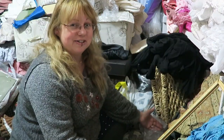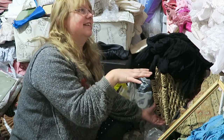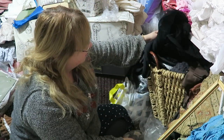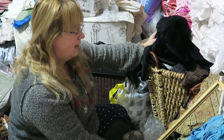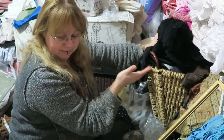I'd actually forgotten that I've got a whole basket of fabric shoved in this section. So I think this was all scraps of black, but I'm gonna have to go through it and remind myself what exactly was in here. I think this was our old laundry basket at one point. It's a really nice basket actually. So I'm gonna get this out because I know I'm gonna need all of this shelf for folding fabric.